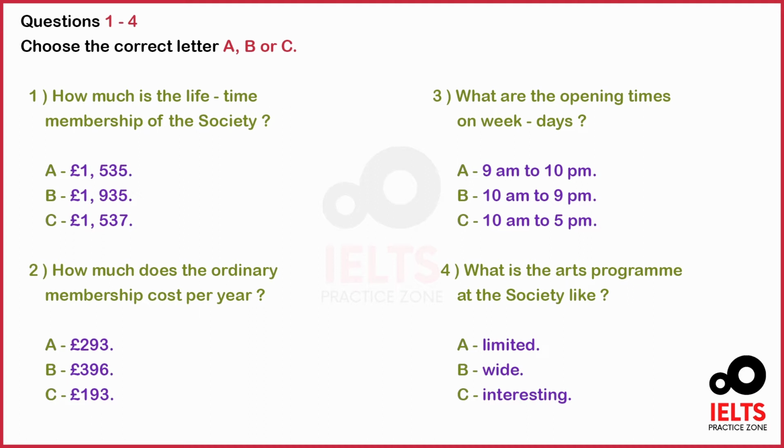Now the test will begin. You should answer the questions as you listen, because you will not hear the recording a second time. Listen carefully and answer questions 1 to 4.